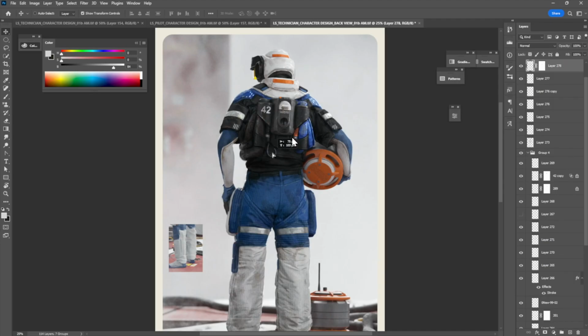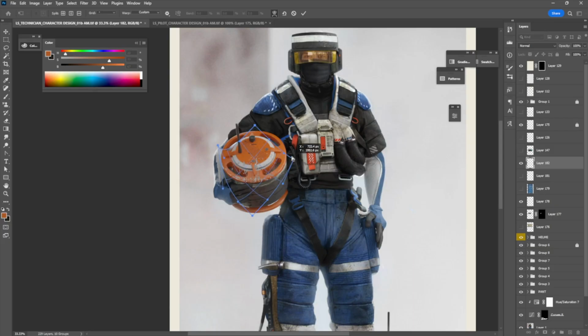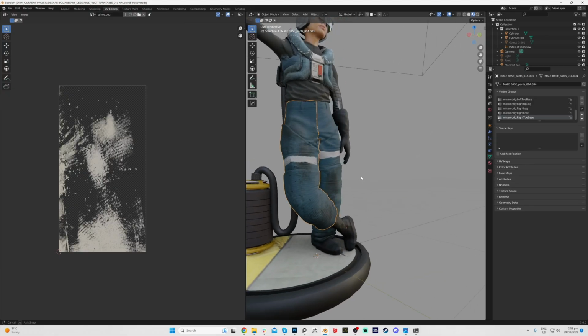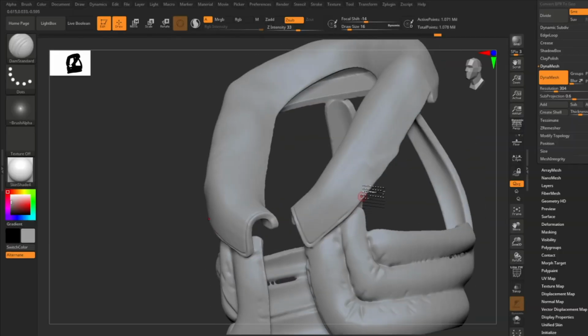Adam will show you his tricks to make a costume feel lived in, becoming battered or frayed in convincing ways. Grounded costume design means creating something that not only looks cool, but could really be built.